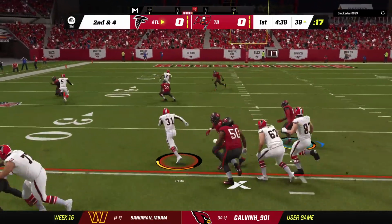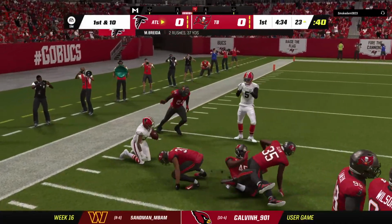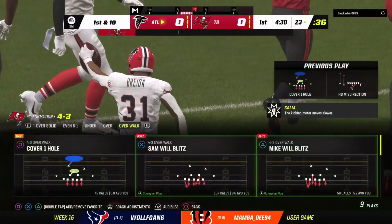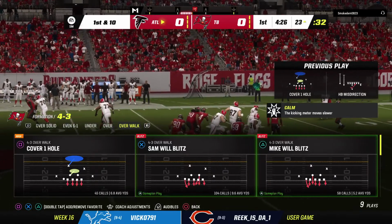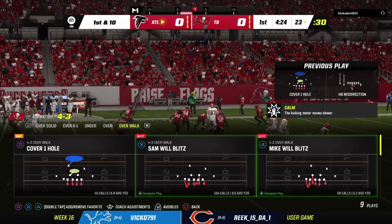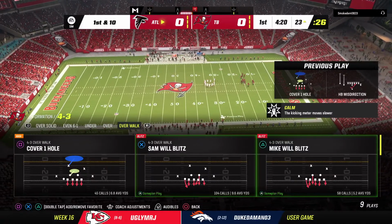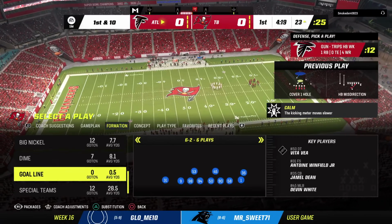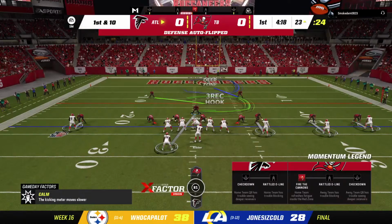On 2nd down, a run with Breida. And he'll follow his blockers there all the way down to the 23-yard line. It's a gain of 16, 1st down Falcons. This running game's so important for them, and they know that. It helped lead them to a victory last week when he was over 100 yards. Let's face it, it's their identity, and that's what they want to play to. They want to be that team that runs the ball really well each and every week, and right now we're seeing a pretty good pattern of that happening.